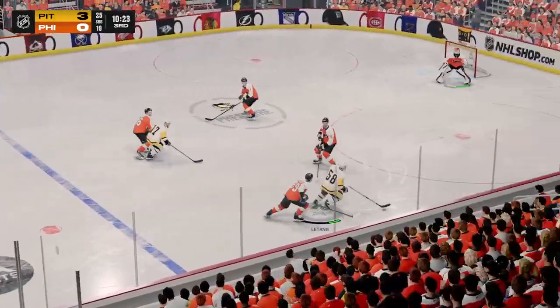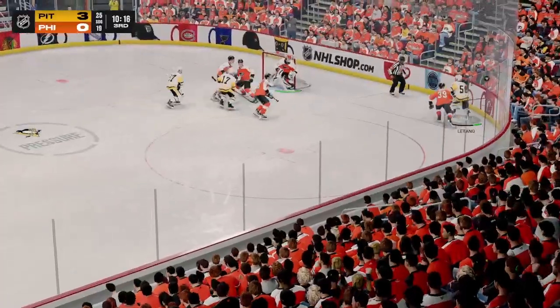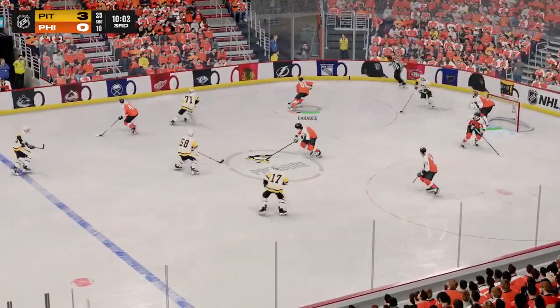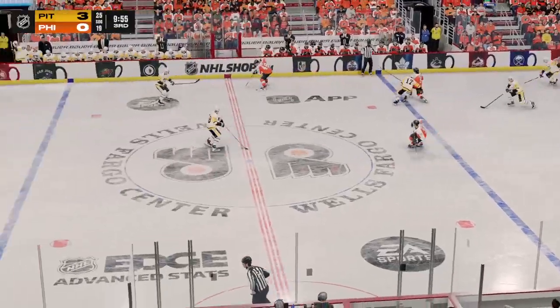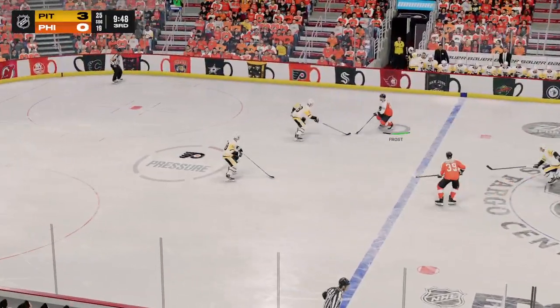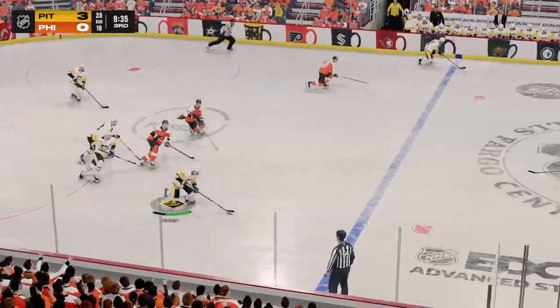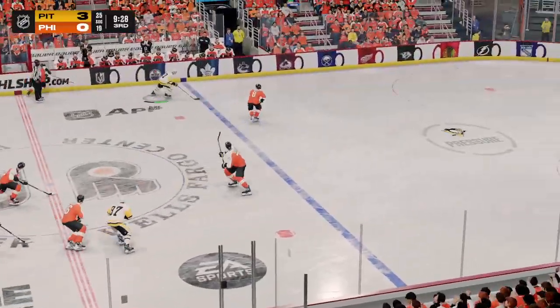Takes it across the blue line. The Penguins have it behind the net. The Flyers have it behind the cage. Passes the puck over to Drysdale. Line change. Moves into the slot. And that goes off someone in front and doesn't reach the net.